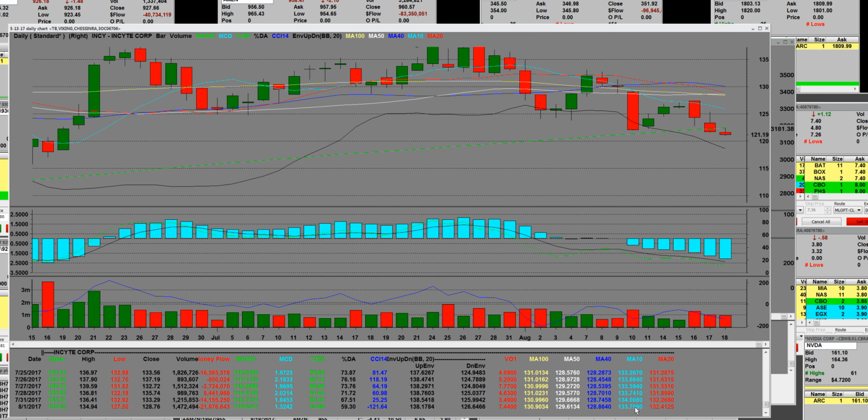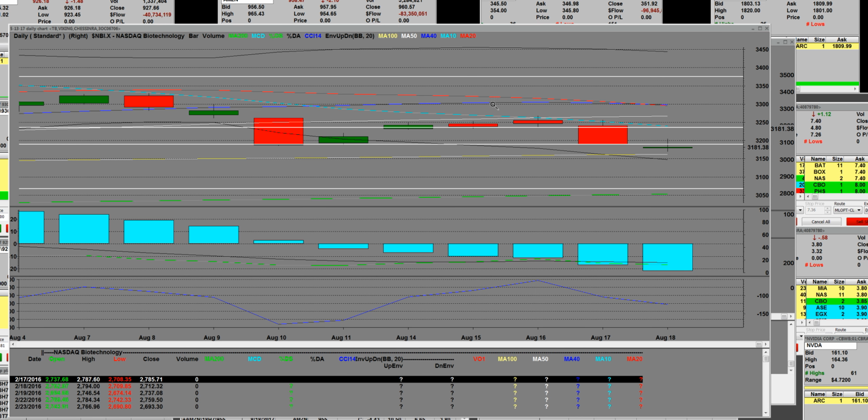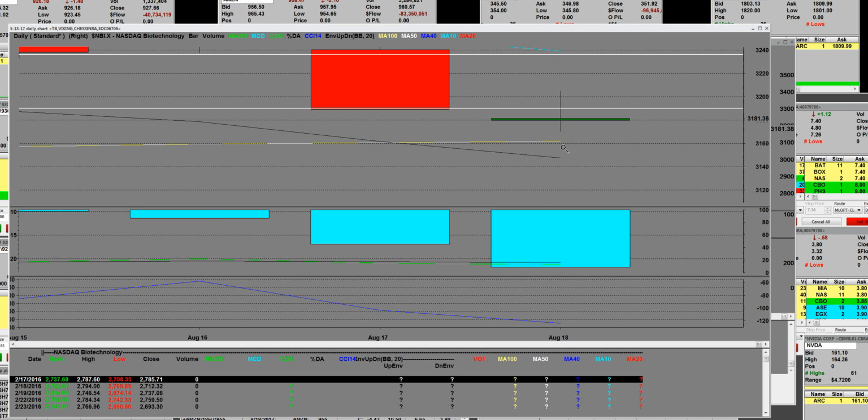That 10-day is up there at 133, and that 200-day moving average is clear over here at 119, and we broke below it. So that one definitely is a broken trend. So we'll look at trading the put options and whatnot. Once again, the NASDAQ Biotech itself is a great index to be in at certain times. And here's the conclusion: we're breaking down to the 100-day simple moving average. Once again, it's the biotech sector.